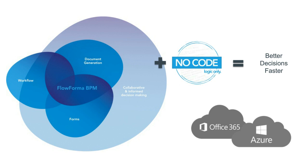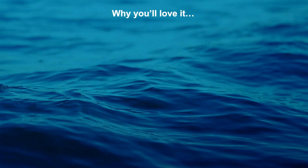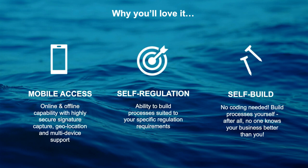So just to talk about some of the aspects of FlowForma that people particularly like and how it's used in various client environments. The system is designed to work on a desktop, so you can access it via your browser, whatever your browser might be. But we also have mobile applications that you can download from Apple and Android stores, and they allow you to complete your forms and carry on in your workflow while you're out and about using your mobile phone or your tablet.